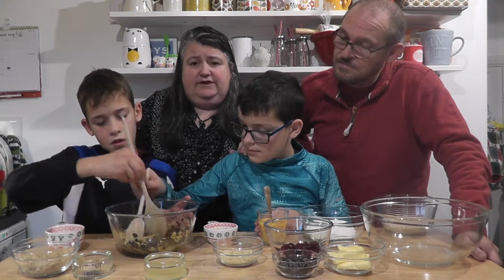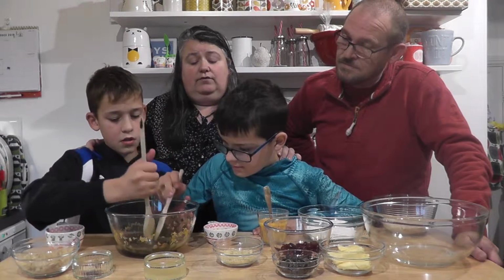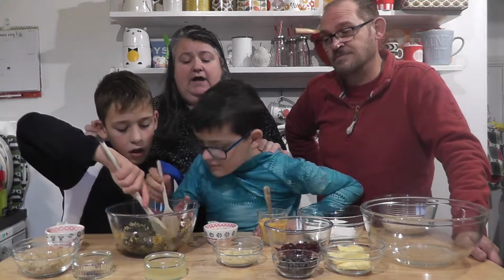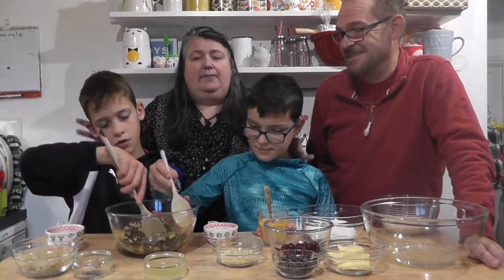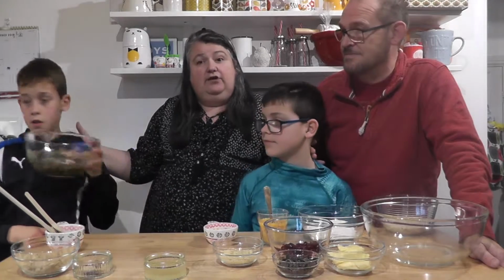So we're going to literally just give that another stir. And then the way to cheat is to heat it. So you can either put it into a pan, and you want to warm it up really slowly because you don't want it to boil, and once it gets warm, leave it for half an hour, and it will plump up the fruit. We're going to pop it in the microwave for 2 minutes, and that's going to warm it up for us. So we're going to put that in for 2 minutes and then come back.